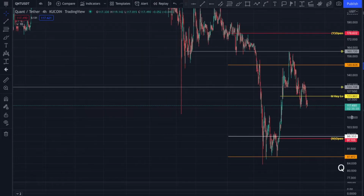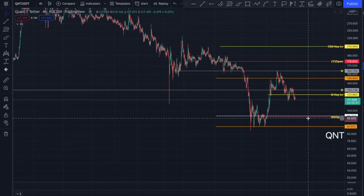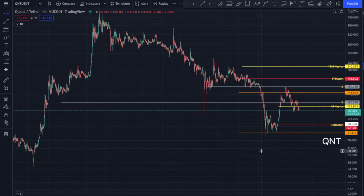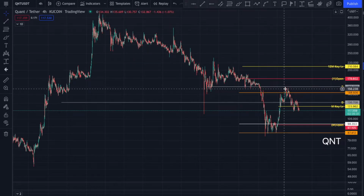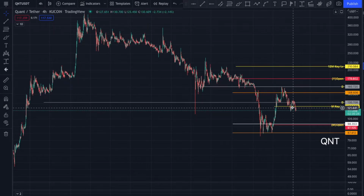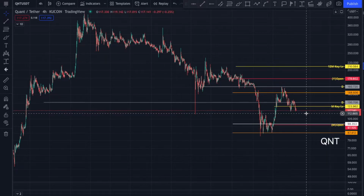developing out, right? So Quant is an interesting one. And I go over a couple of these larger caps because they're pretty indicative of the whole market. If they're looking like they're in trouble, generally that's pretty indicative that they're going to continue lower, and then you can assume that Bitcoin's going to continue lower as well.